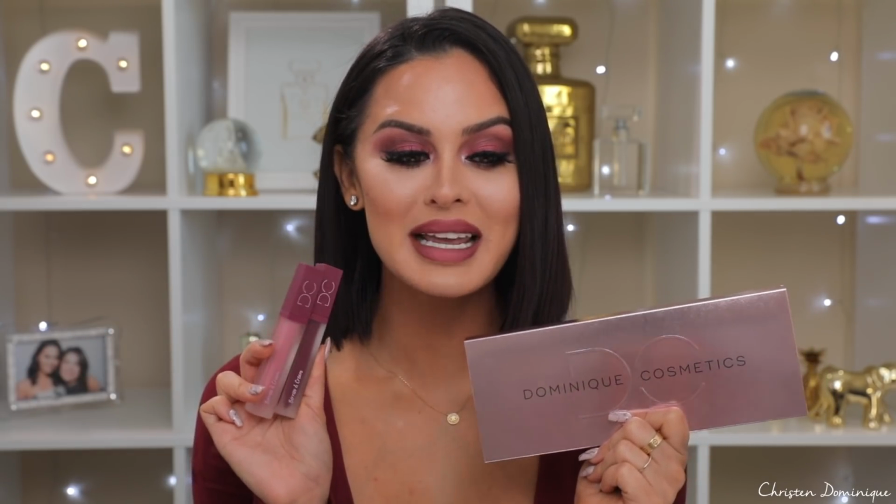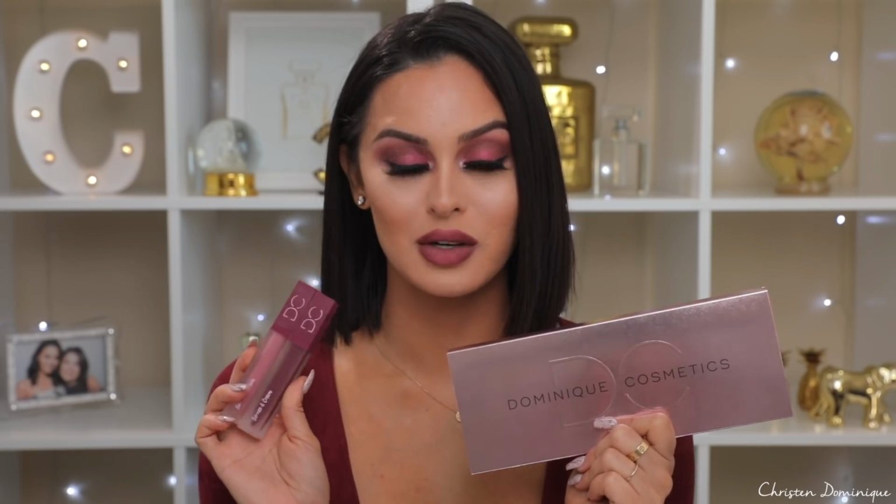Not only is there a Berries and Cream palette, but there are matte liquid lips with Berries and Cream. You can get them individually. You're also gonna have the chance to buy them together in a bundle. So I am super ecstatic about it. I cannot wait to go through everything.